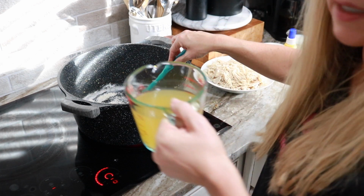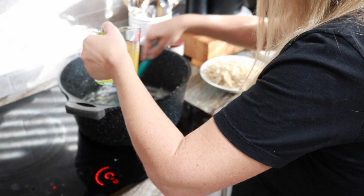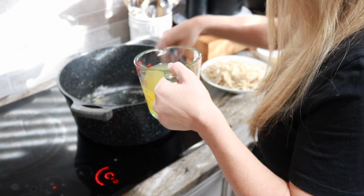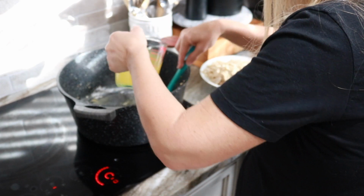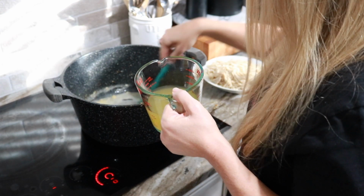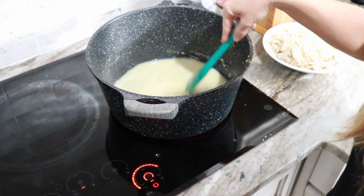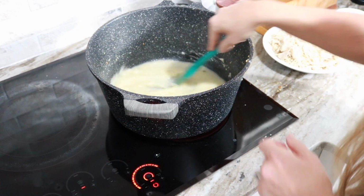And then it says to slowly whisk in the chicken broth. I'm going to put a little in there and kind of get it mixed up in there. And then we'll add some more. I should have got out my whisk. I forgot to get my whisk out. Oh well, I think the spatula will be fine. Okay, now I'm going to go ahead and add in the milk, and then we're going to bring it to a boil.